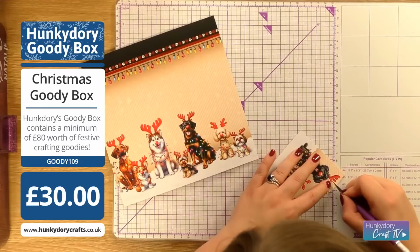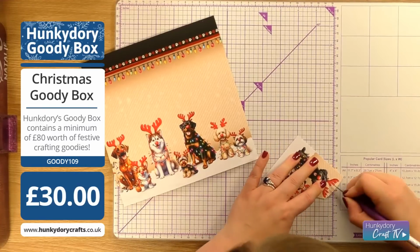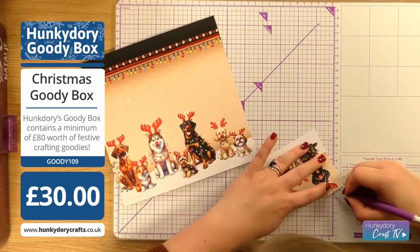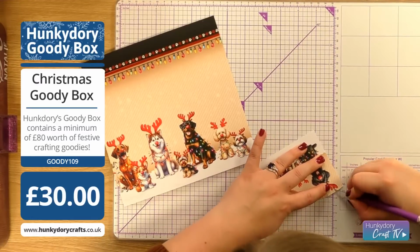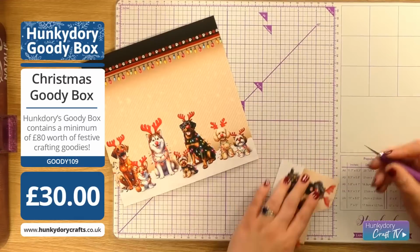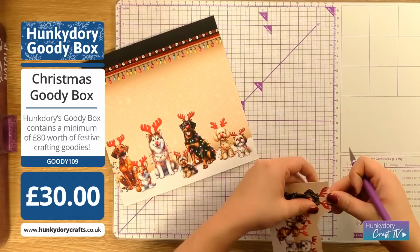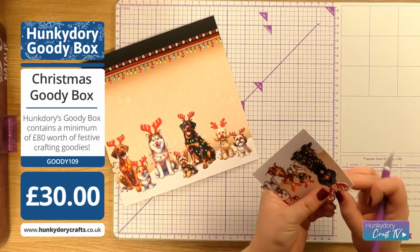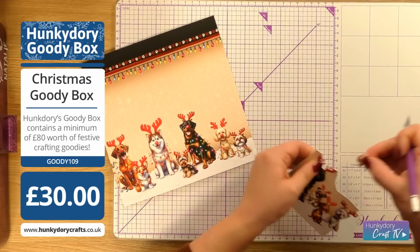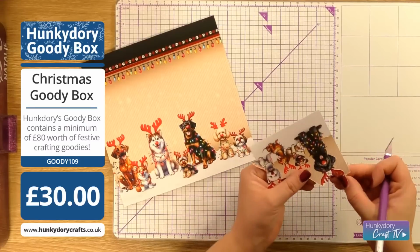And when it comes to fussy cutting around parts like this, I like to do them in sections. Instead of going around, I'll go up and across with my cutting, and then you can knock them all out or away like so. I'm going to pop this across here.